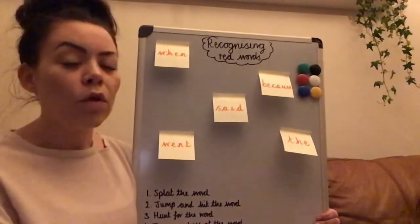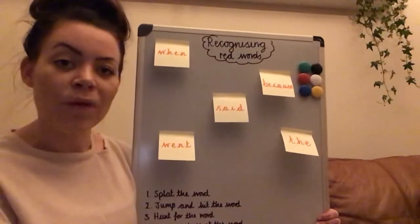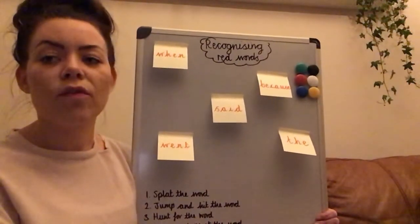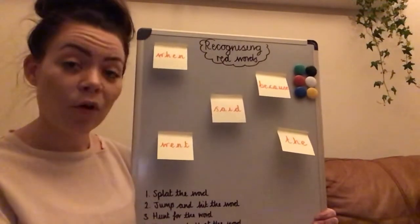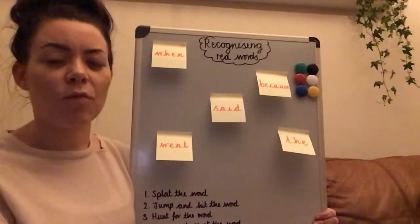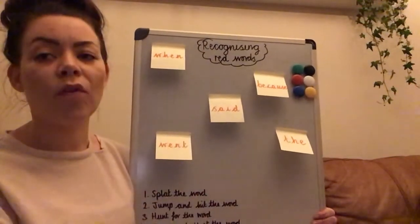If we're at school, your child will be sent home with lists of words every now and again so that you've got a list of words to focus on. So if you haven't got the list of words, then just find out a couple of words that you think that they really need to practice. I've picked some common ones here.